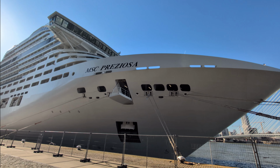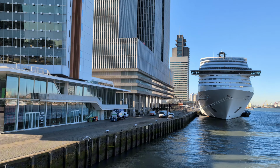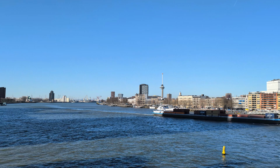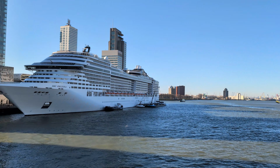This is MSC Preziosa. She was launched in 2013 and holds up to 4,345 guests. She's part of the Fantasia class of ships, and they're pretty much the same as the sister ships Fantasia, Splendida and Divina. This was taken from a recent Northern European cruise we took on Preziosa from Southampton.